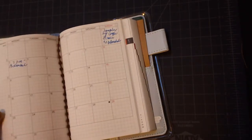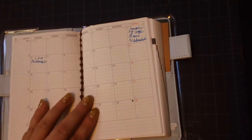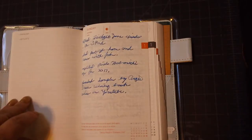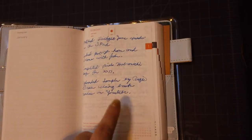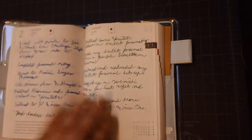Now, I use the monthlies just a little bit because I keep track a little bit of what I upload to YouTube, maybe some appointments and things like that. So I do use the little monthlies from time to time, but what I did was I just put little highlights of the day, like if there's things that I need to remember, or just things that kind of happen during the day.